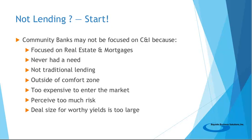So if commercial lending is all the rage, why are only the regionals and the largest of national banks doing it? There's no shortage of reasons, but primarily the folks coming to us have avoided it because they're either focused on real estate or it's just completely outside of their comfort zone, perceived as risky or not economical or worthwhile due to the intense labor and associated cost. Because of the manual, intense ways these deals have traditionally been done, some institutions require a minimum deal size of $3 to $5 million to even make a facility worthwhile.